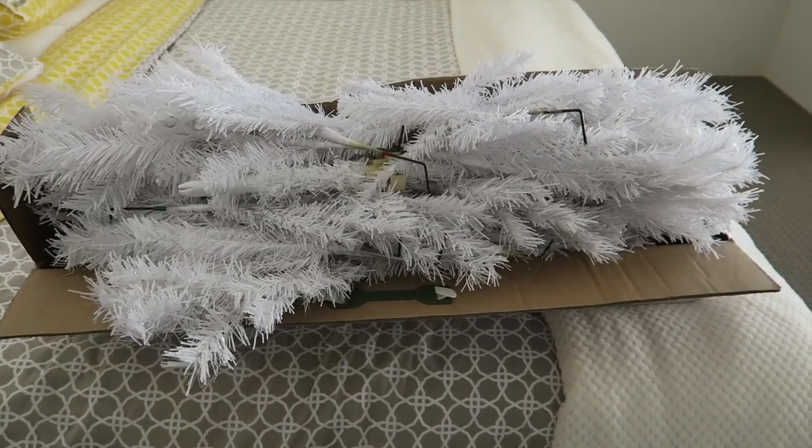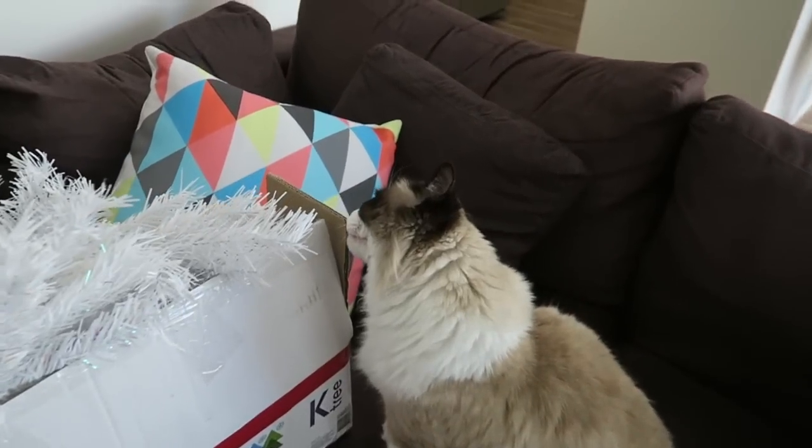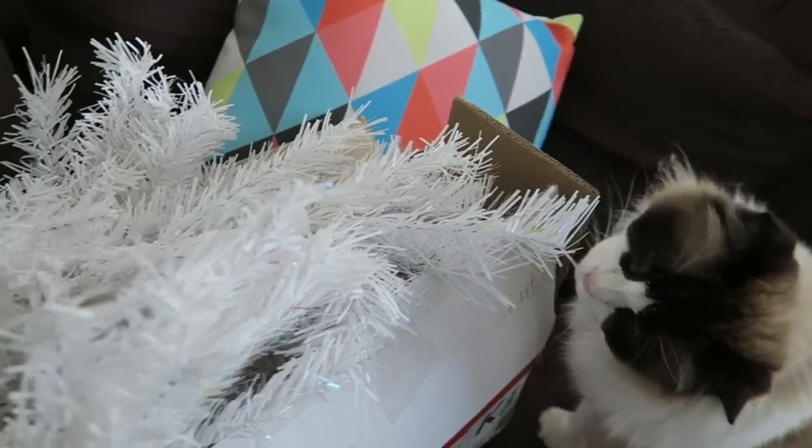Did it. Okay, I've got the Christmas tree down and I was thinking about putting it in this corner next to the TV and on top of this little step thing. So it's off the ground a little bit, so I think it might deter Monty from eating it. You can smell the box, just don't eat the tree.